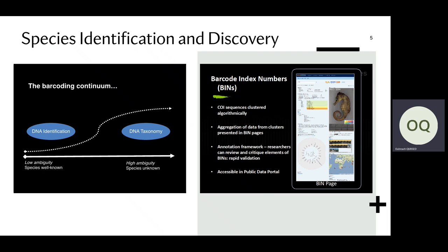But for a lot of other things, we're out in the realm of DNA taxonomy, where the species boundaries aren't that well known. So in that case, taxonomists are now actually using barcode sequence similarity as a tool to give them an idea of preliminary, what are these barcode clusters telling us? And now we can go in and look at identifying species, not only with conventional morphological taxonomy, but also with DNA data. And that's given rise to what we call turbo taxonomy.